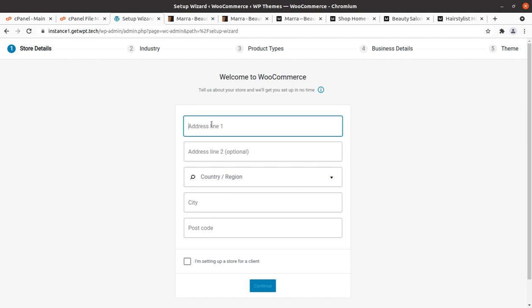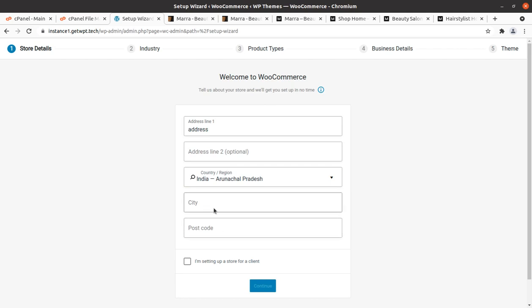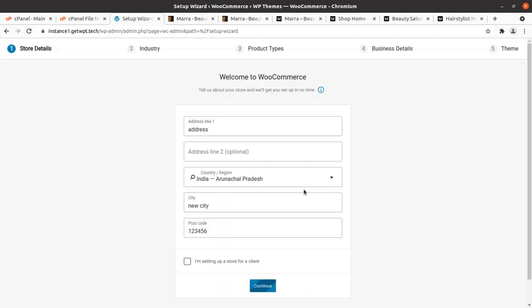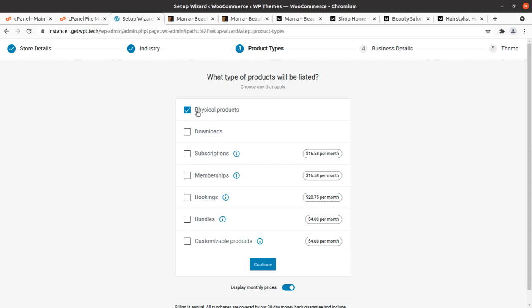Let us first complete this and put in the information that is applicable for you. I am just putting in sample information just to complete the process, and you have to put in the original data as applicable for you. It may take 1 or 2 minutes further, but it is important to set the WooCommerce information and just continue.